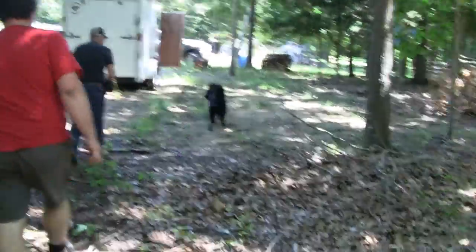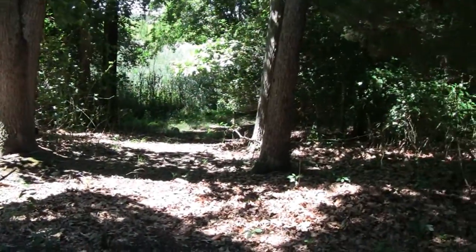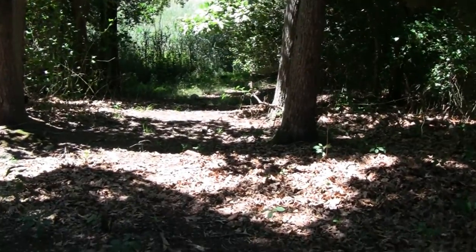The dog wants to go skunking. Get skunked. Oh, well, that's what happens when you... Look at that. Look at him. He's coming. He's following us.